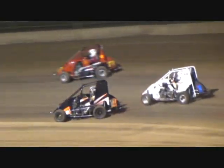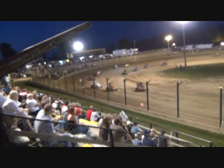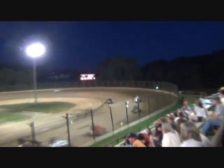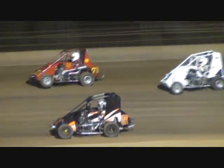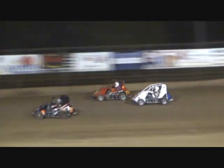Danny Billings, Sean Brandt, and Jacob Nittmeyer. We got a race for that number three spot. Cars are picking them up and putting them down in your non-wing A main event. 10 laps remaining in your A main event for your non-wingers. We got a three-car battle for that number three spot with Jacob Nittmeyer in the 17, Sean Brandt in the 71, Danny Billings in the number one.